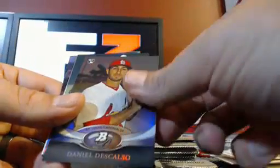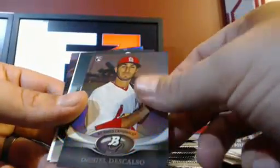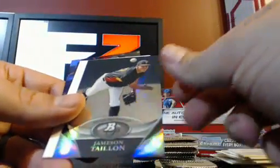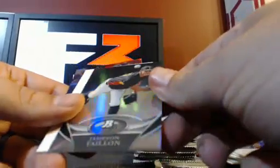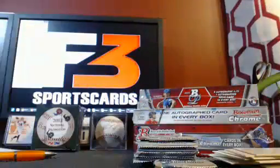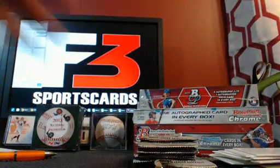Daniel Descalso, rookie card, base. Jameson Taillon, and that's a refractor for the Pirates. I don't even want to see any Pirates cards tonight. Roy Halladay and Sinsu Chu. Sinsu Chu! Hopefully he has a big game tonight.